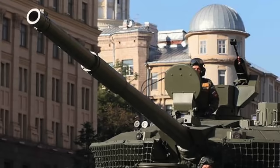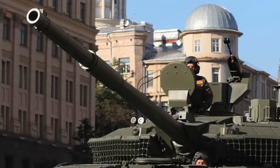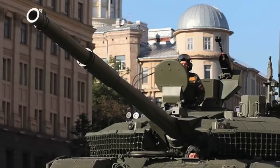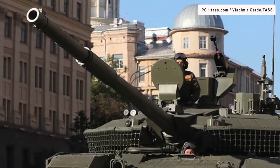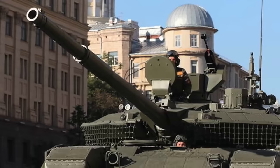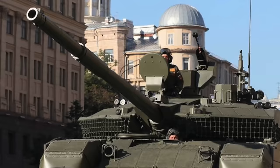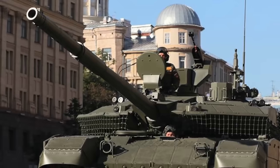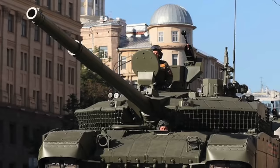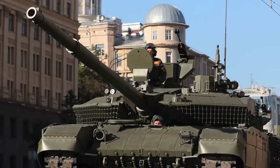The Uralvagonzavod-designed T-90M is an upgraded version of the T-90 tank, first introduced in the 1990s as an offshoot of the T-72, featuring improvements in terms of protection, mobility, and firepower. As per reports, upgrades to the tank were made from the combat experience of the Russian armed forces gained in Syria. The Russian army tested it during the military exercise Zapad 2017.